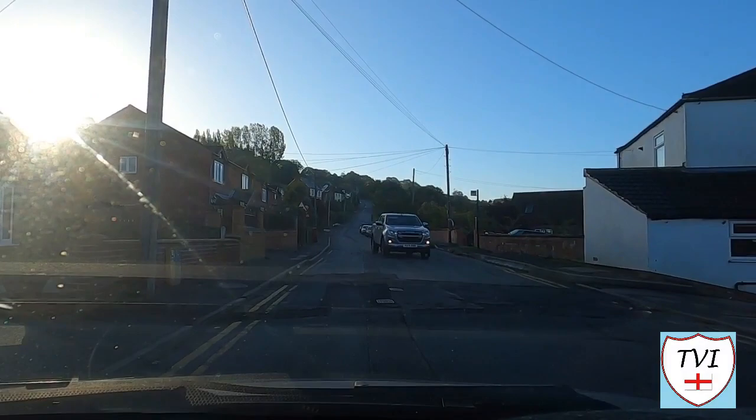In fact, I can do a bit better than just getting close. I can drive down Old Row for a short distance. It's not recommended, mind you, because it's quite narrow.